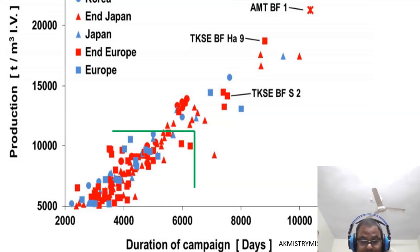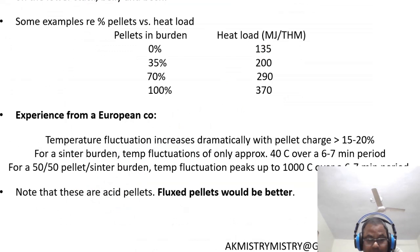It allows for a comparative analysis to determine how well a furnace is faring in terms of productivity and operational health. This method provides a practical means of benchmarking against industry standards and identifying areas for potential improvement. Pellets are now one of the most important recipes for furnaces running at very high productivity.